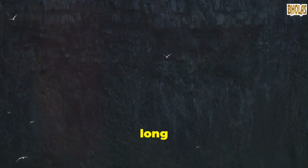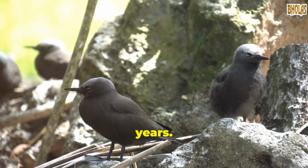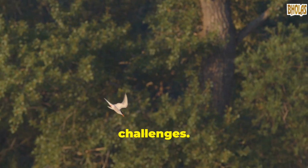The Arctic tern has a long lifespan for a bird its size. It can live for up to 30 years. However, the average lifespan is about 15 years. Throughout their lives, they experience a wide range of weather conditions and environmental challenges.